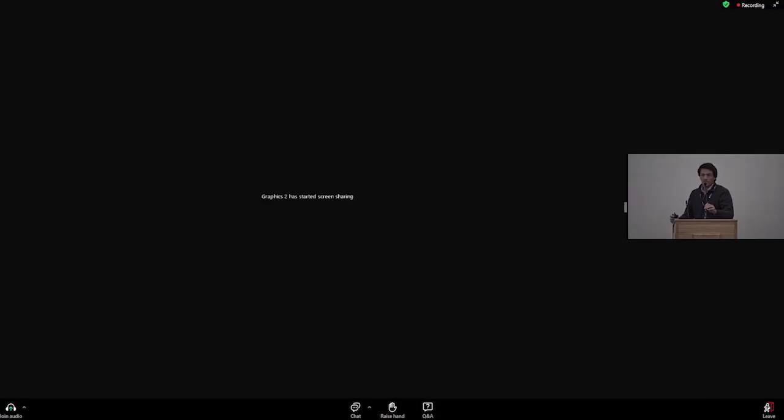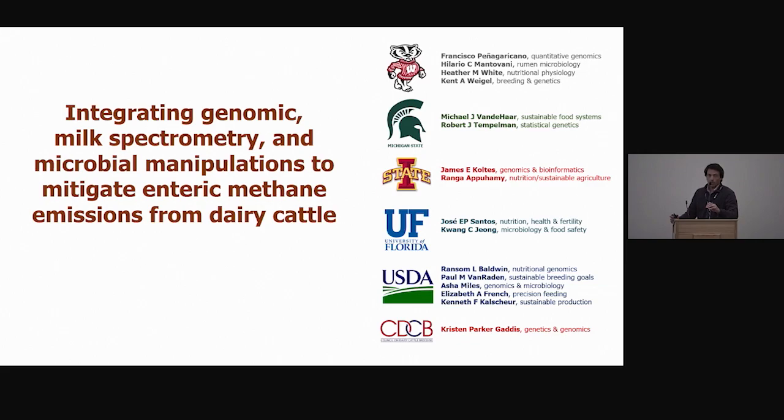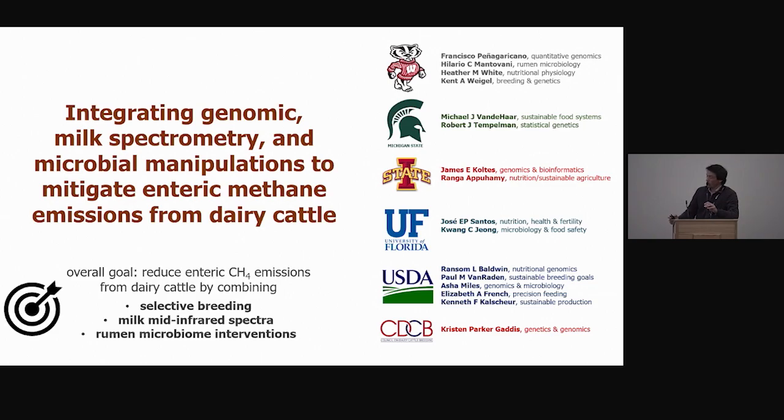We are a group of geneticists, nutritionists, and microbiologists from four land-grant universities, including the University of Wisconsin Madison, Iowa State University, the University of Florida, and Michigan State University, USDA, and the Council on Dairy Cattle Breeding, where our goal is to reduce enteric methane emission from dairy cattle by combining selective breeding, the use of milk spectra data, and rumen microbiome manipulations.